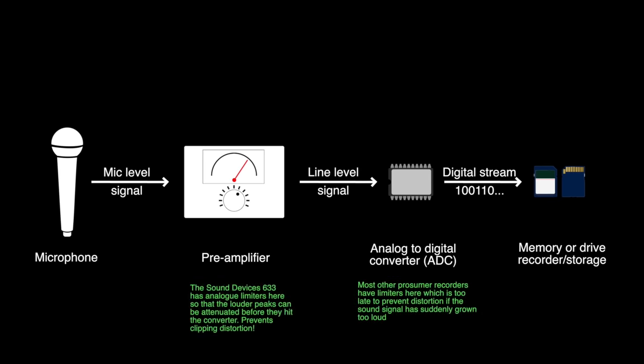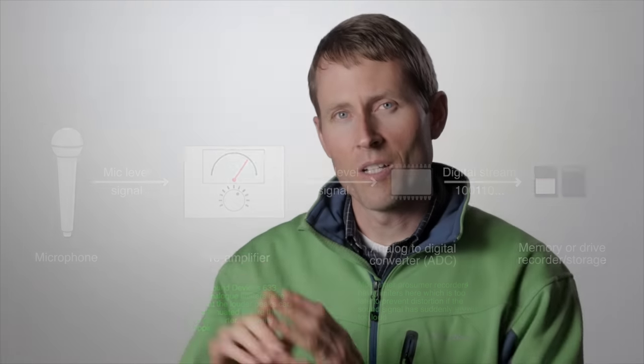First of all, and we've talked about this before with some of the other recorders, the Sound Devices 633 actually has analog limiters in the analog stage of the recorder. What that means in practical terms is that if a sound suddenly gets very, very loud, the limiter can actually manage that and keep it from getting so loud that once it gets to the analog to digital converter, it distorts. So this is something that you're not going to see in a lot of those consumer grade or prosumer recorders, including the Zoom F8, because those are all implemented in the digital stage after the damage has already been done.